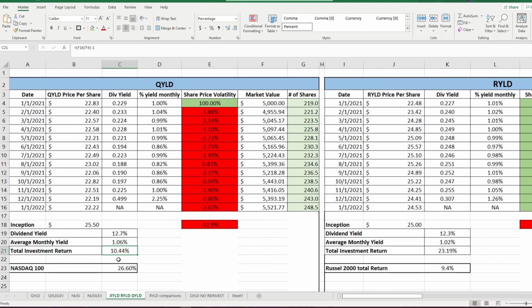Fun fact, when we look at the actual NASDAQ 100 returns, that increased by 26.6%. So you would have had a significantly higher return if you had invested in something like QQQ, for instance.